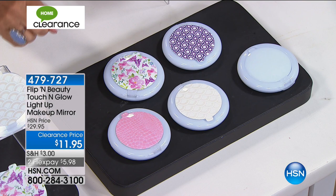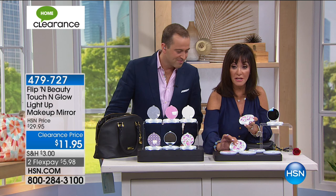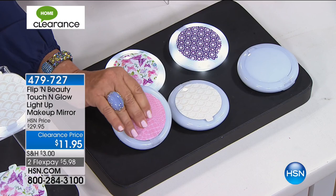But what is so unbelievably cool about this is that it has these proximity sensors. So when you touch the light, and I think it will show a little bit better if we bring our lights down, as soon as you touch that, the light goes on no matter where you are.